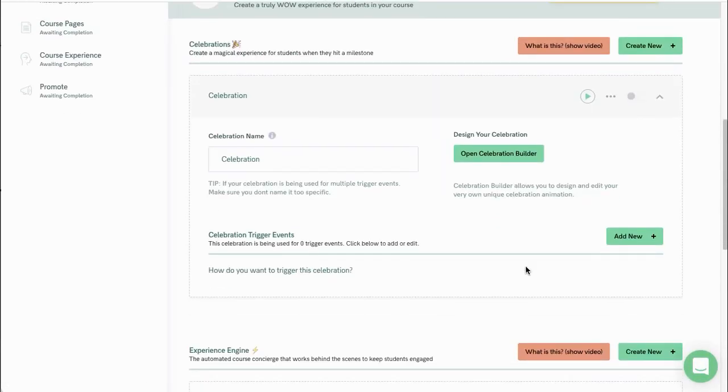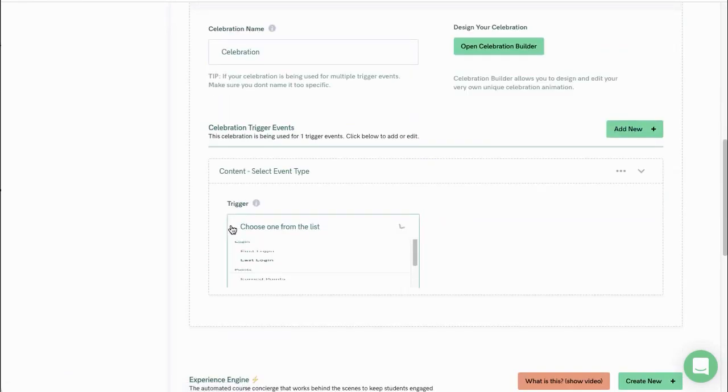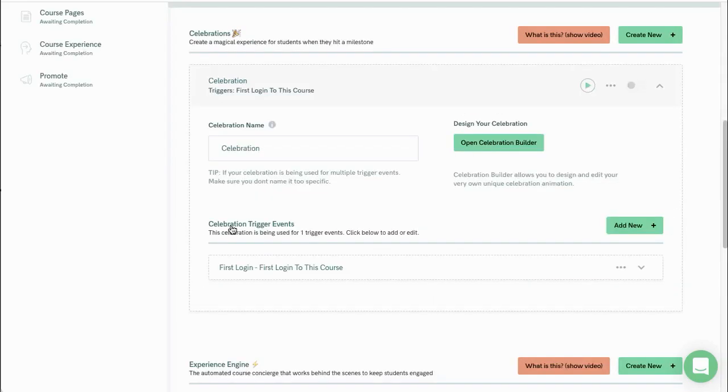And next step is to set this up so that it triggers once the student lands in your membership site the very first time. So celebration trigger events, add new. Choose from the list, first login, create event, done. That's all we have to do in order to set up a celebration.